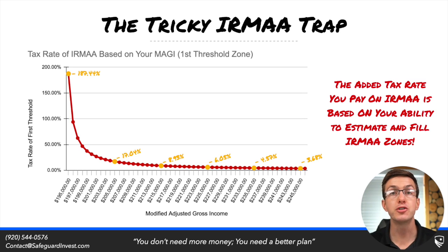Now, previously, when I translated IRMAA to a tax rate, I showed as if we were fully maxing out that given IRMAA zone. What happens if we're not exactly able to predict where that threshold lies? Well, then we might be paying a higher tax rate because of this. So on the screen now, what I'm showing is within that first IRMAA threshold based on 2023 numbers. If we didn't fully max out that given zone, now where would we adjust that added marginal tax rate due to IRMAA? So remember that IRMAA threshold starts at $194,000.